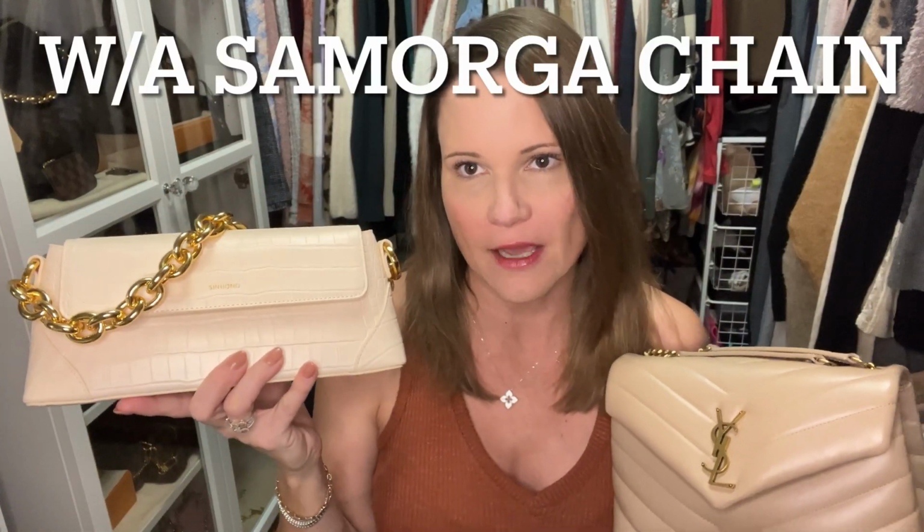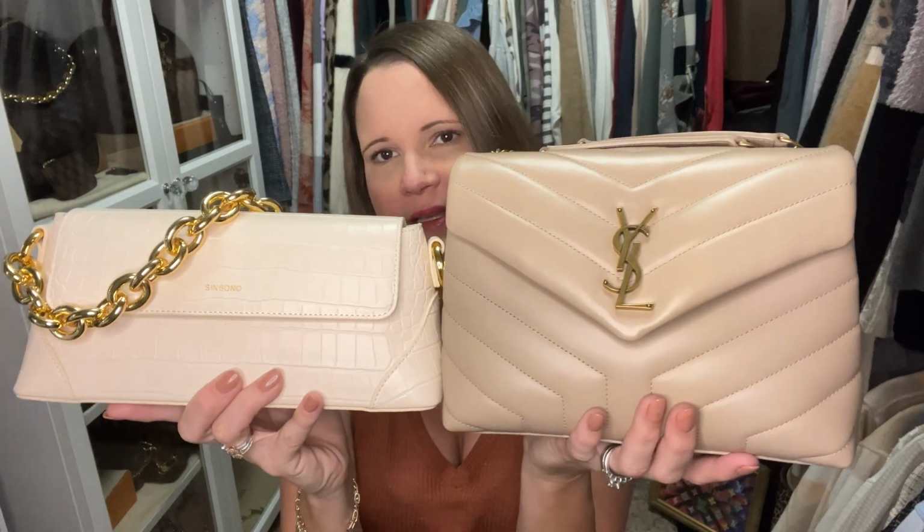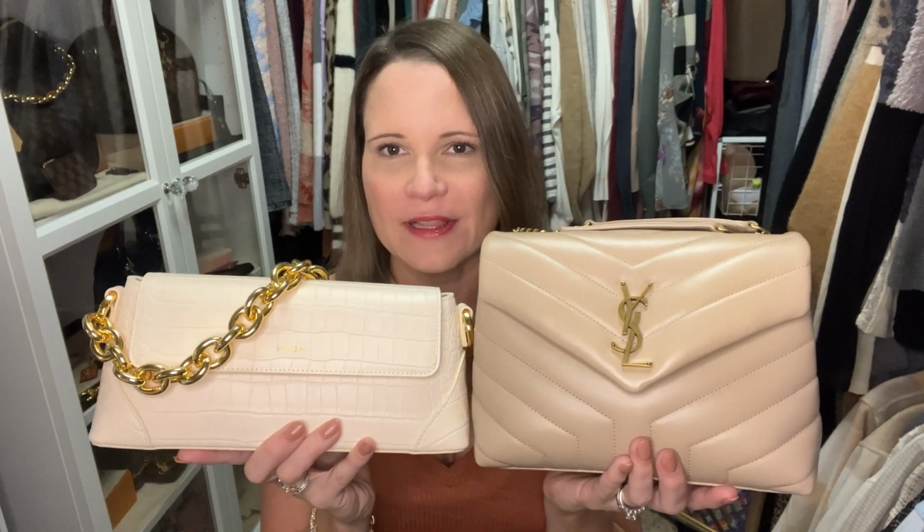Let me grab a cream bag. This one is the bag I got from Simbono. It was just the closest thing to me. It's the Amelia bag, and I believe it's called Ivory Mock Croc. And you can see this dark beige color is very light in comparison to the ivory. It's of course darker, but it is very light in comparison to most any other color I have.